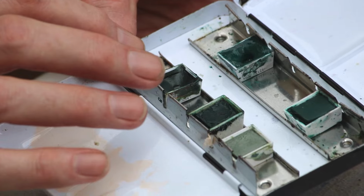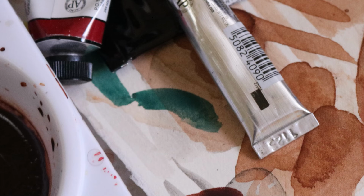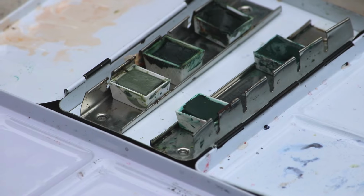Cobalt green, green earth, viridian, something called permanent green, and then a slightly opaque green called Davy's gray. The other color that I find really wonderful is terre verte. Winsor & Newton actually has it in two shades. They have it in a cool shade and a warm shade. And I found it to be really very, very useful.